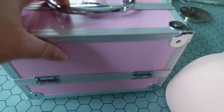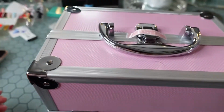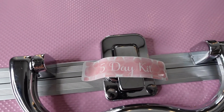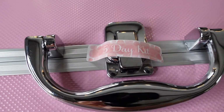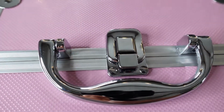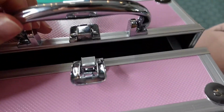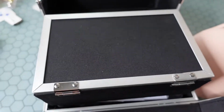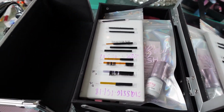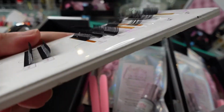But anyways, here we have the kit. It's a really nice pink little case. I did the 5-day kit because I took the 5-day course. It comes with this little sticker. Again, I haven't used anything from this kit except for the tweezers. They also give you a tile while you're there. They label it for you, and they give you some lashes to work with every day.